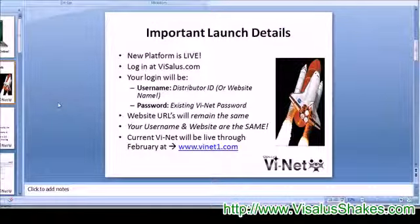Now here is a big note. This is a difference between the new ViNet system and the old ViNet system. In the new system, the username you use to log in and your website name are the same. The reason we did this is to alleviate a step for all the brand new distributors who create a username, then have to log in and create a website. It's actually one and the same. The username that's created to log into ViNet will be the website, username.bodybyvi.com, username.myvi.net, etc. Okay, so that is a big difference, and I want to make sure you guys note that difference. The usernames and websites are the same in the new system.